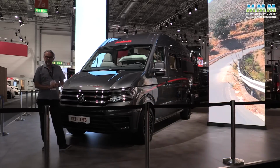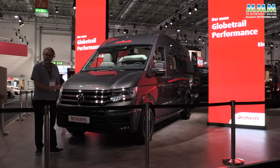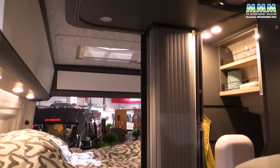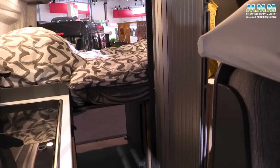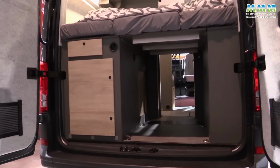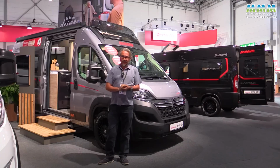Up until now, Deathlefts has very much been a coach-built motorhome, an A-class brand, but now they're going into the campervan market. This is the Globe Trail Performance, the first Evinheimer Group conversion on the VW Crafter, and we're told that EHG has done a big deal with Volkswagen to build motorhomes on the Crafter chassis, so expect more like this. Predictably, perhaps like the Yoker Go, we won't be getting the Globe Trail Performance in the UK for 2024. Let's hope we get both for 2025.